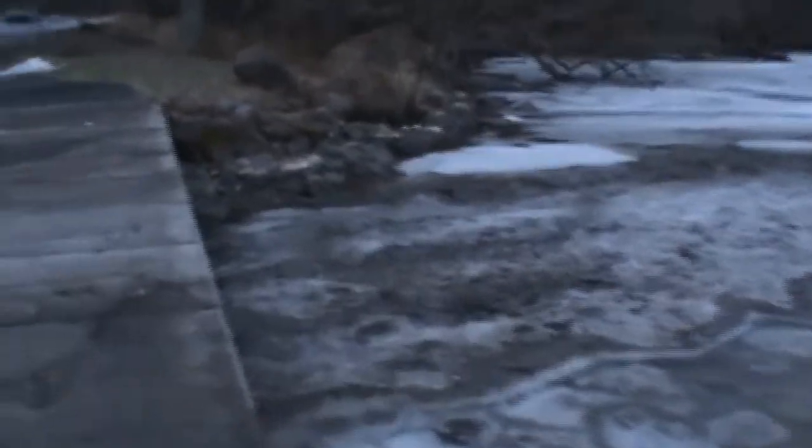Looks like most spots are pretty broken up at shore, so trying to get out there is not gonna be too easy. Luckily over here is fairly low, so maybe we can get out on it over here.